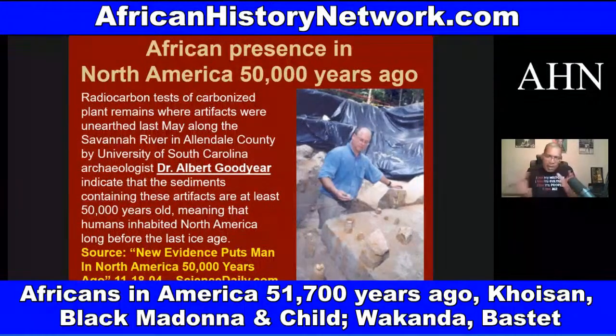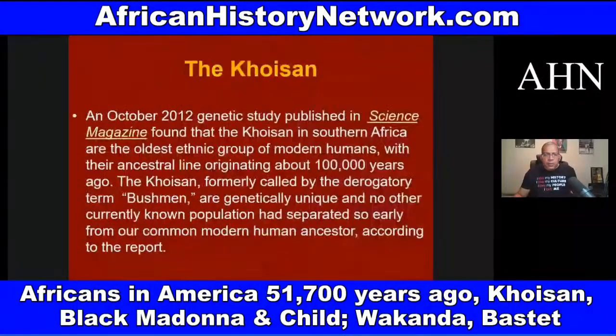These were the Khoisan. These were African people. Okay, so you could read that entire article if you want to. So when we look at the Khoisan, who are the Khoisan? In October 2012, a genetic study published in Science magazine found that the Khoisan in Southern Africa are the oldest ethnic group of modern humans, with their ancestral line originating about 100,000 years ago.